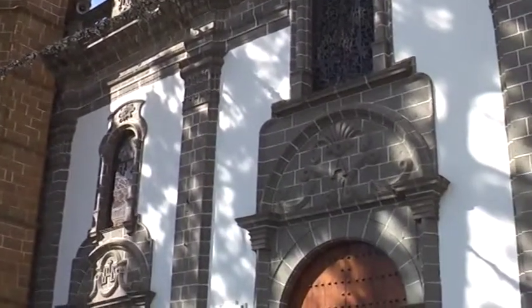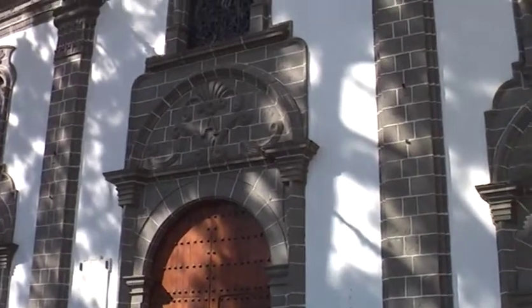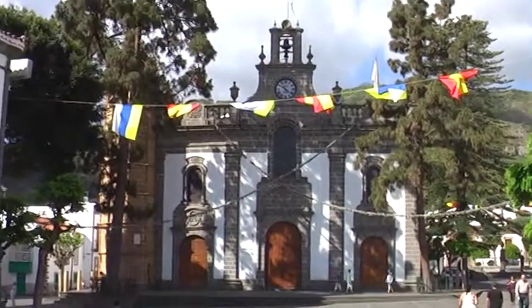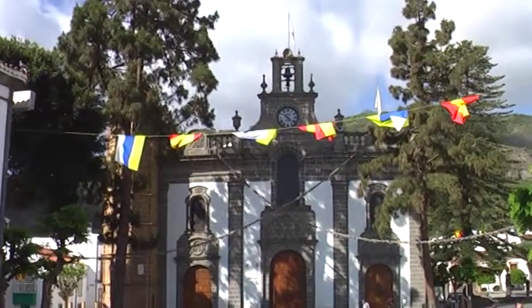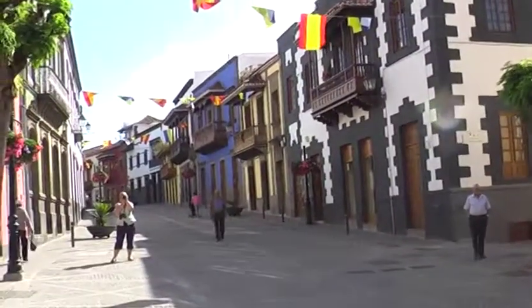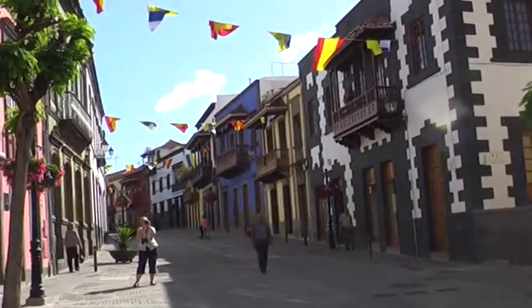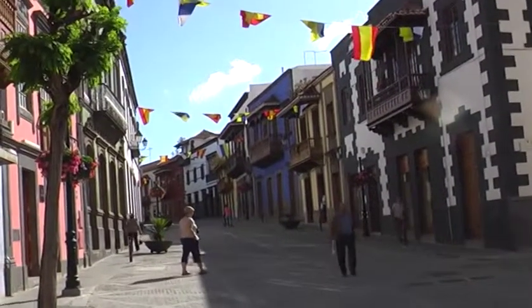Okay. From now, you can have half an hour, okay? The church of Our Lady of the Pines. Street going away from that with its various balconies and colourful squares.